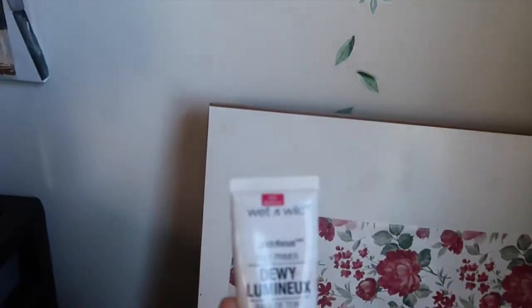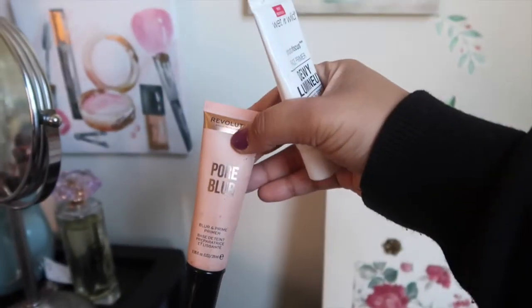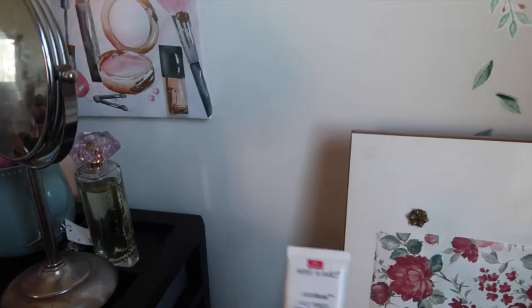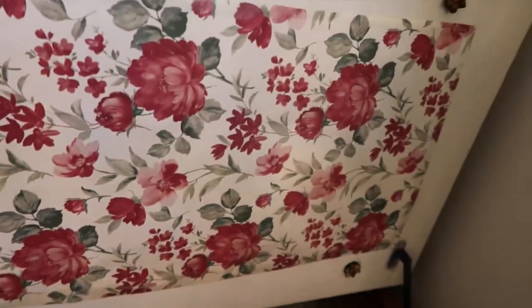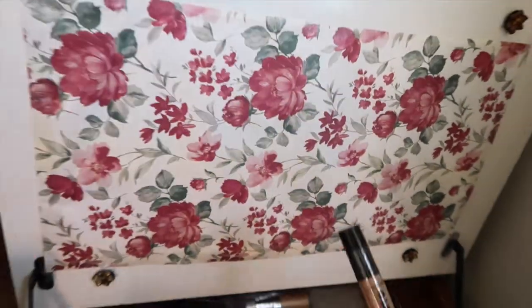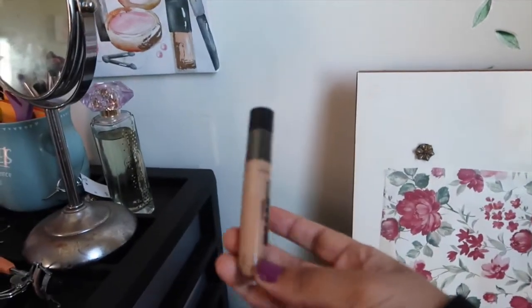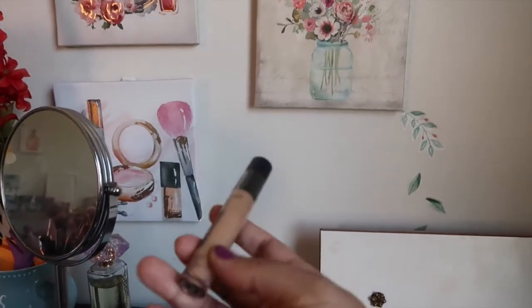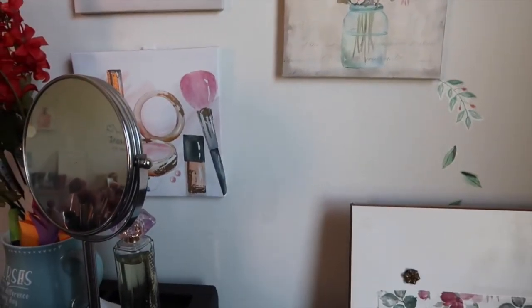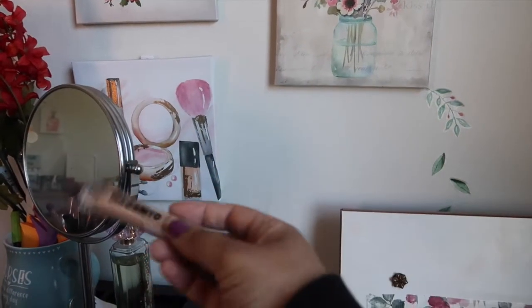And then I am going to swap my primer, which was the Pore Blur primer, with the Dewy Luminex, and I just want a more dewy look during the fall time, so that's probably what I'm going to focus on. I think I also want to start using this concealer instead of the e.l.f. one that I have. Although I really like my e.l.f. one. This one is by Wet n Wild, and it's the Incognito line.